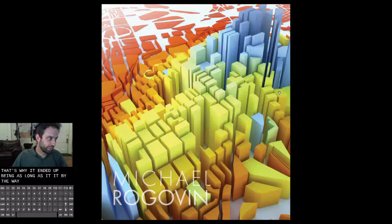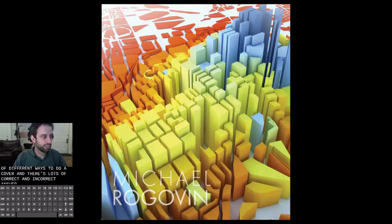By the way, since I am in InDesign, I will mention a few things along the way. I just hit Shift-W to make it go full screen, so that's a little trick. The cover. Every portfolio has to have a cover in some way, shape, or form. There's lots of different ways to do a cover, and there's lots of correct and incorrect answers.